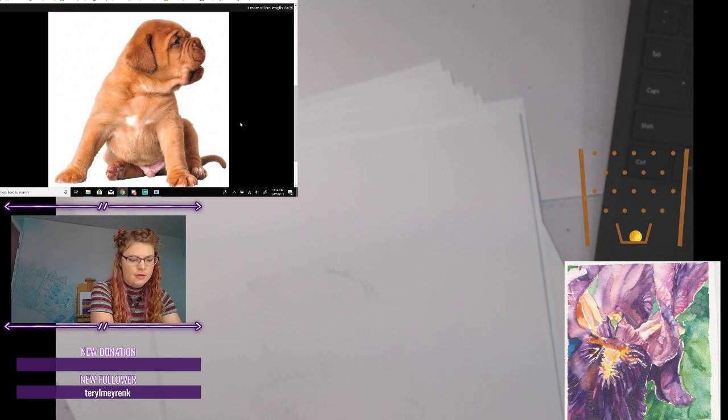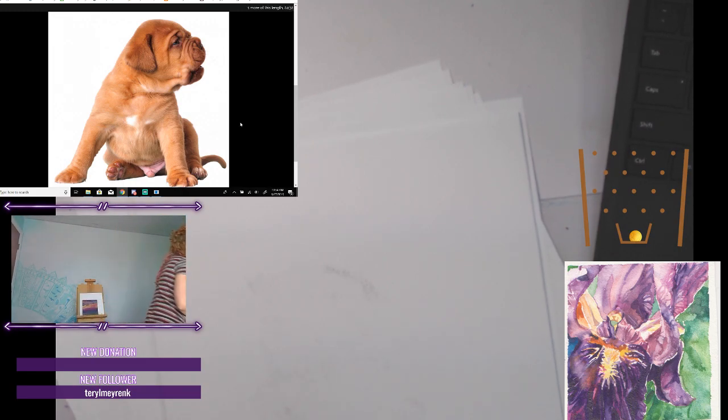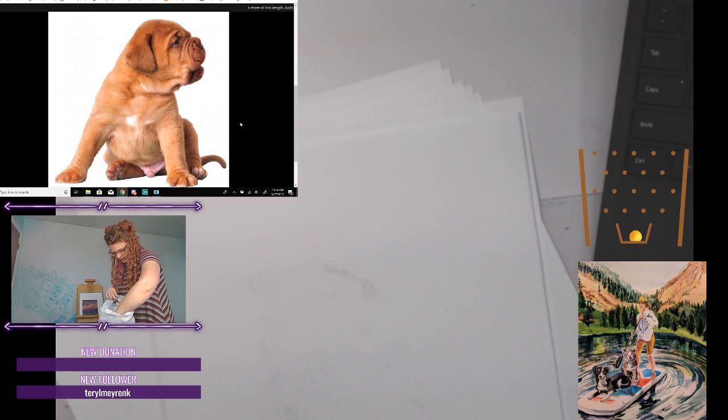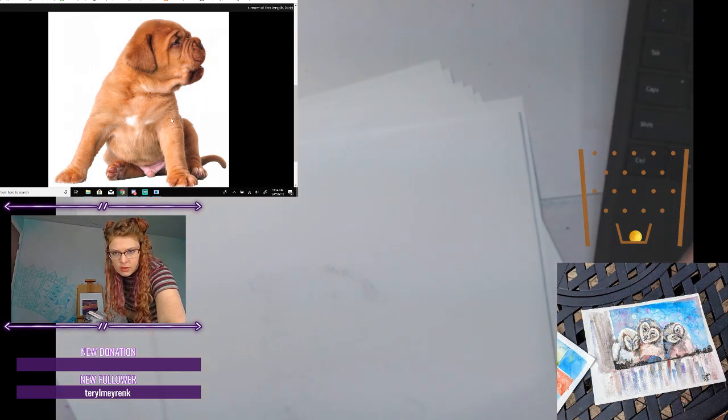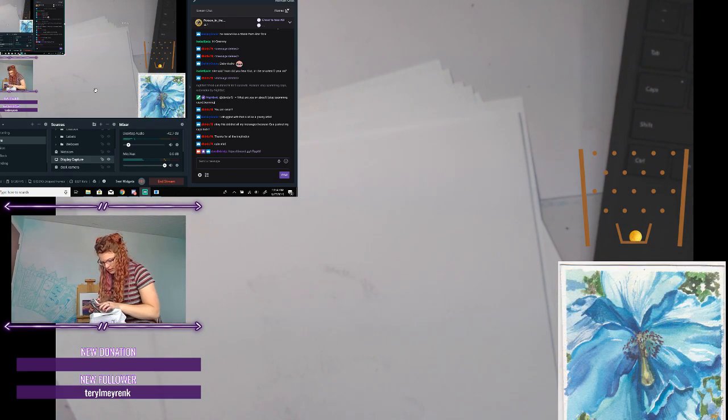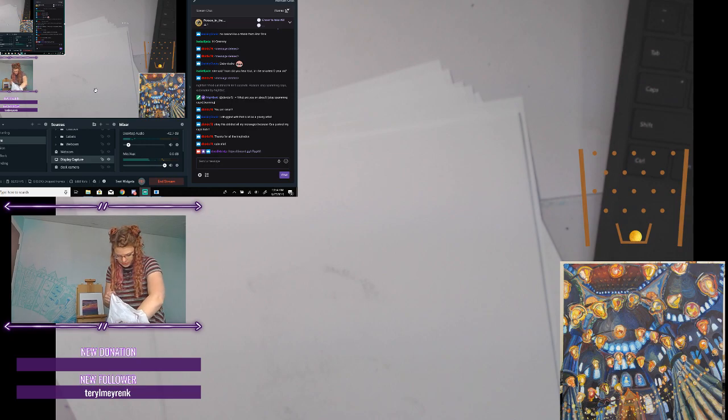I should see if I have some more fun things to do because I'm getting bored of the charcoal. Okay, so I got some white charcoal. Since this is going to be a long one, I want to do some different stuff. So I'm going to see if I have my Conte crayon.